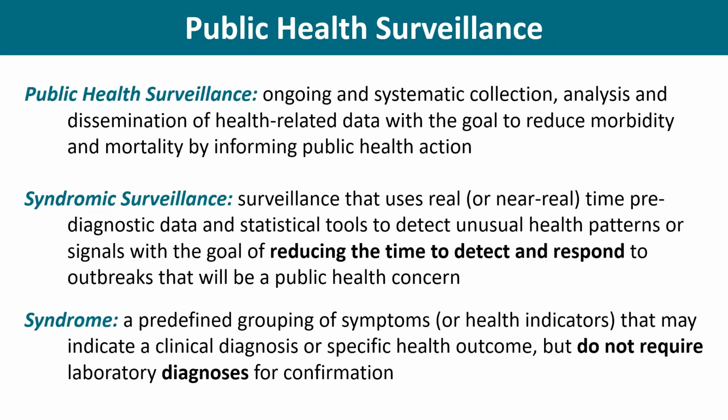Traditional forms of public health surveillance are things like surveys or monitoring hospital or physician records. And these types of surveillance allow us to understand disease trends over time. In contrast, syndromic surveillance is public health surveillance that uses real or near real-time pre-diagnostic data and statistical tools to detect unusual health patterns or signals with the goal of reducing the time to detect and respond to outbreaks that will be of public health concern. Just to make it clear, syndromic refers to the surveillance of syndromes, or a predefined grouping of symptoms or health indicators that may indicate a clinical diagnosis or specific health outcome, but do not require laboratory diagnosis for confirmation.